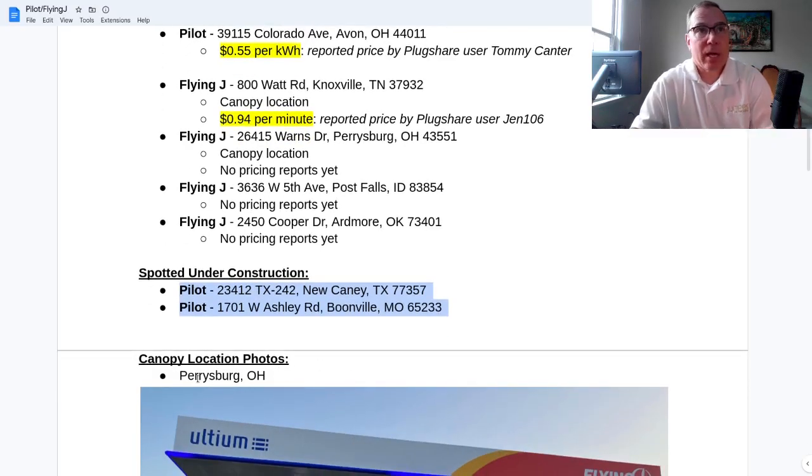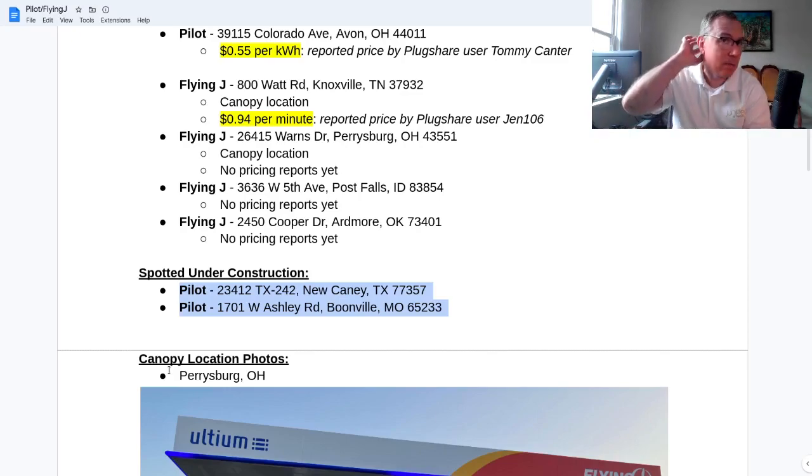Here's some pictures of the canopy locations. I mentioned that we suspected that there was only going to be one canopy location just because of the expense associated with putting in one of these canopies. And people in the EV community have been asking for canopies for a long time, and there's very few locations that have canopies. But looks like they're being very liberal with putting these in.